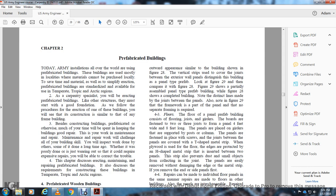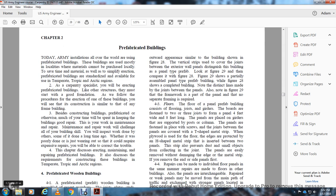Some of it was done a long time ago, whether it was poorly done or just wearing out, so that it could require the expense of repairs. You will be able to correct the trouble. This chapter discusses erecting, maintaining, and repairing prefabricated buildings. Also discussed are the requirements of the construction of these buildings in temperate, tropical, and Arctic regions.